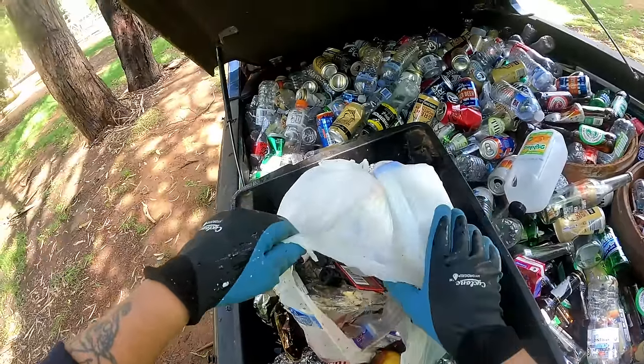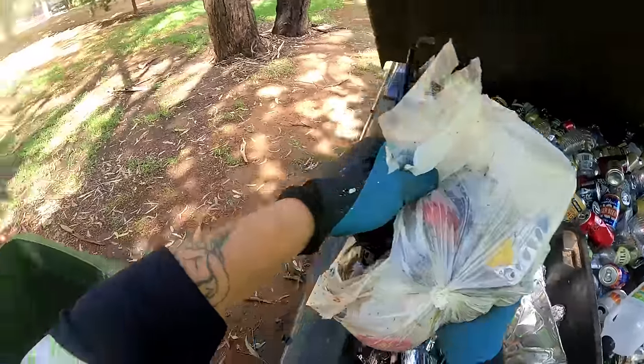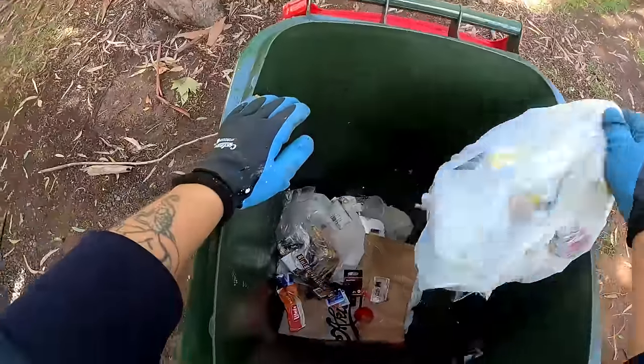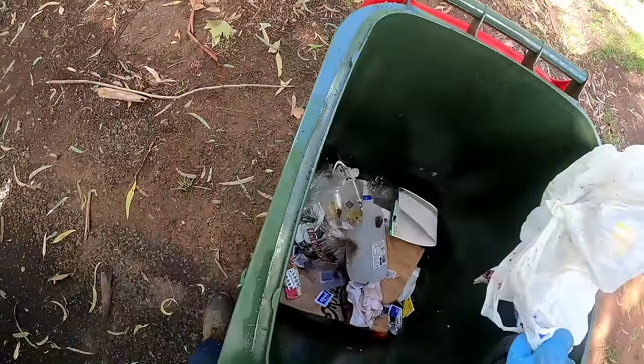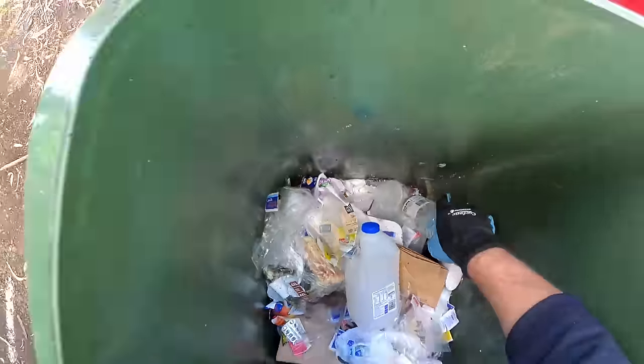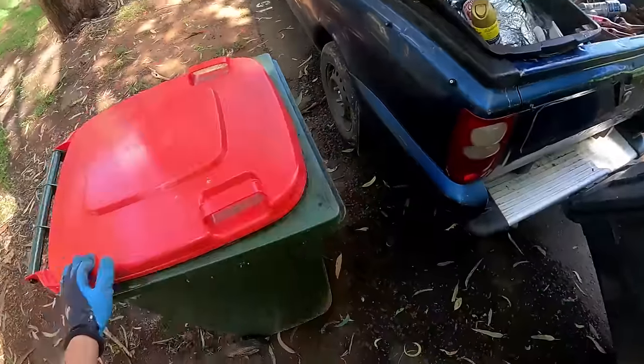It's an advantage having a clear bag, I suppose. Ooh, don't empty all that out in there. Certainly have a rotten mess. Nothing else there. Oh yeah, there's one. Woo-hoo. Right, move up. Got a few more to do.